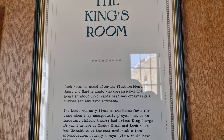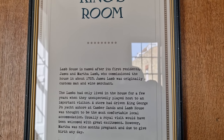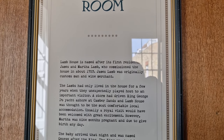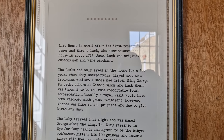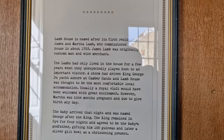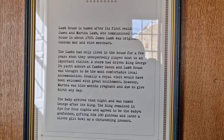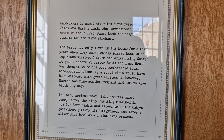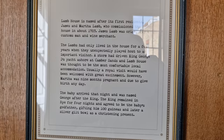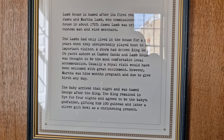Lamb House is named after its first resident, James and Martha Lamb, who commissioned the house in about 1723. James Lamb was originally a customs man and wine merchant. The Lambs had only lived in the house for a few years when they unexpectedly played host to an important visitor. A storm had driven King George I's yacht ashore at Camber Sands, and Lamb House was thought to be the most comfortable local accommodation.